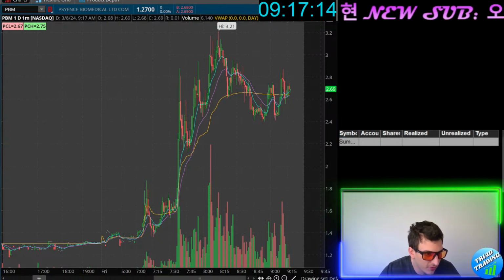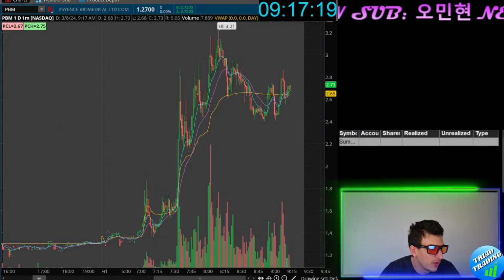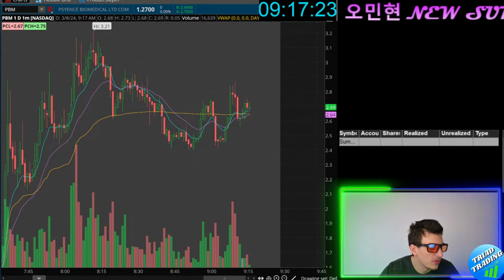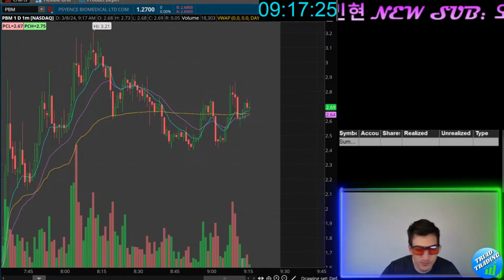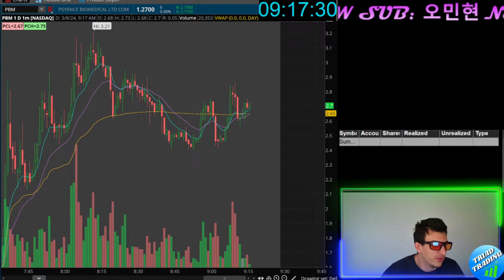Why is it showing on FinViz shares float 0.7 and on dilution tracker it's 9 million? Definitely something to note. Much different floats.